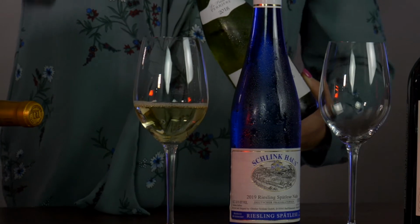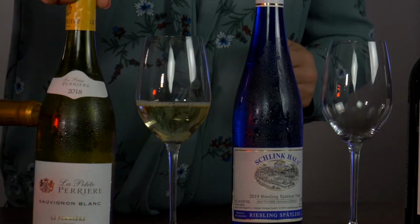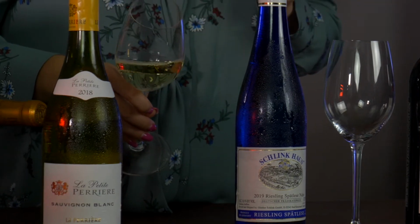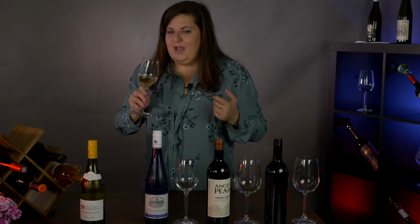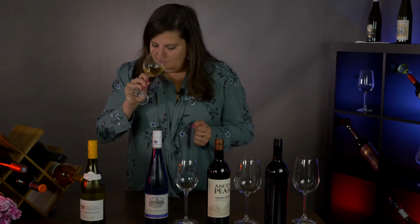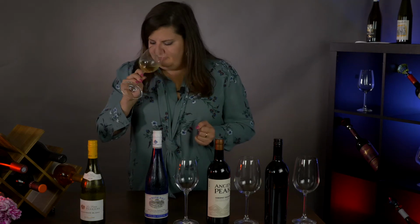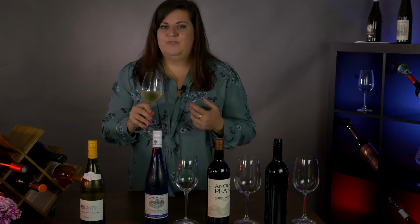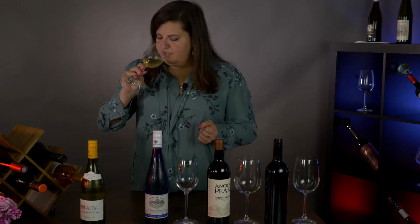That beautiful green-yellow core. Really nice and clean with a green rim variation. So nice, young, youthful. And on the nose, I am getting the tangerine, gooseberries, chive, kind of dill, light green herbs, and a little bit of wet stone, kind of wet chalk. But very vibrant on the nose, very intense in aromas.